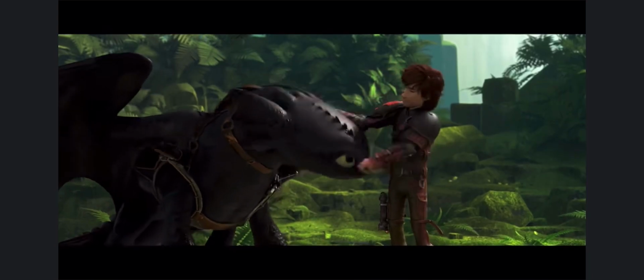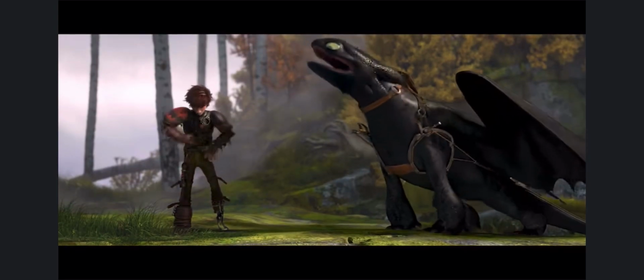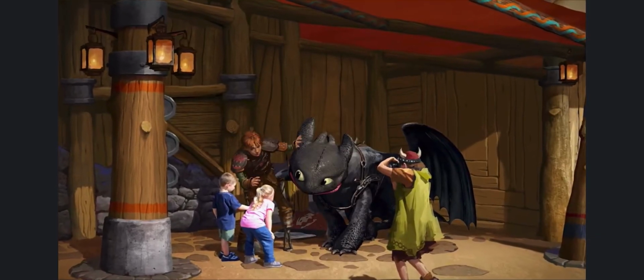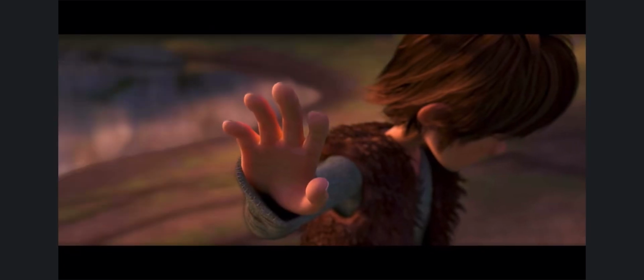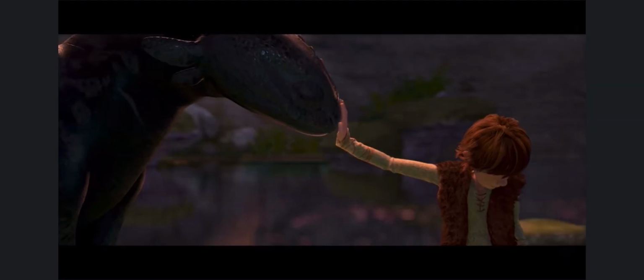If you're coming to Berk, you want to meet Toothless. You're gonna come face to face with Toothless and have a meaningful experience with this dragon. Giving guests that opportunity to recreate that moment where Hiccup puts out his hand. Everyone's gonna want that iconic shot that we saw. It's the one that pushing like this. I definitely want that. I'll probably cry.